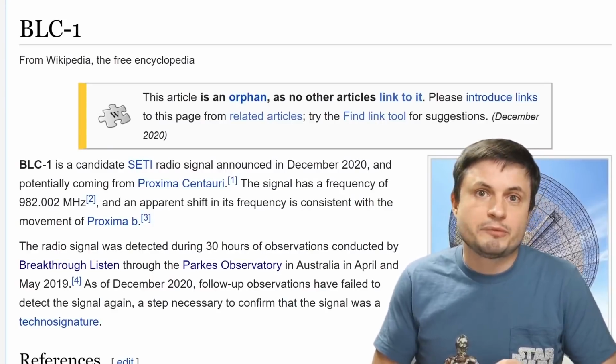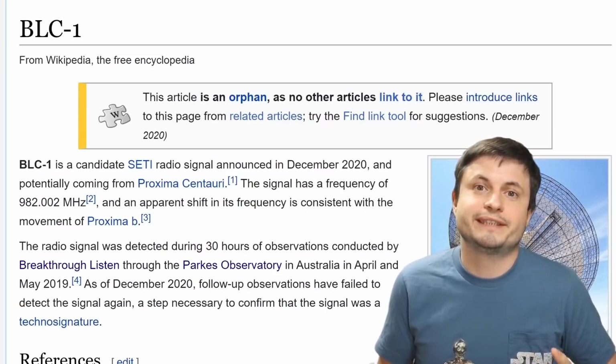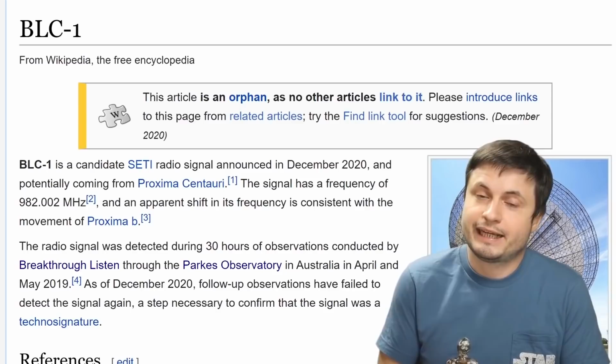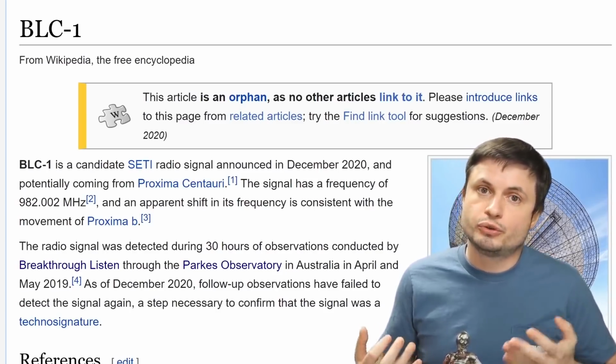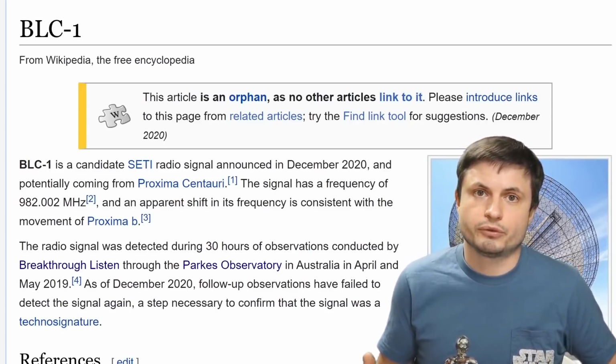Nevertheless, the signal has officially been given the designation BLC1, which stands for Breakthrough Listen Candidate 1, because this is the first time we've ever found a signal that has sort of passed all of the other filters. It's exciting enough for us to do a lot of follow-up studies and to try to discover what actually produced this after all.